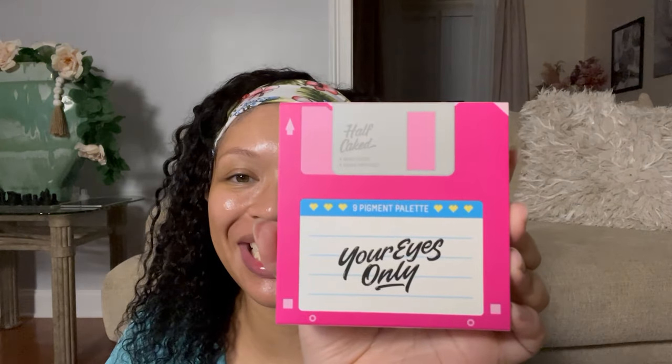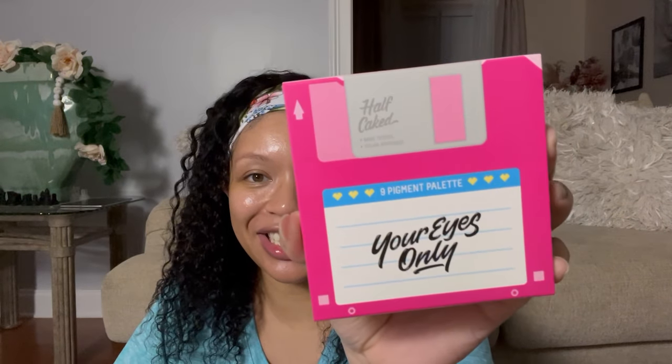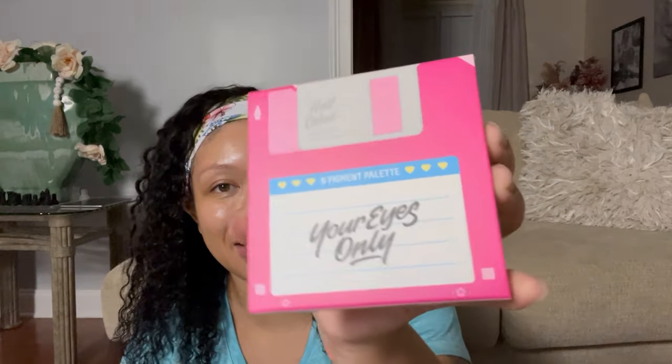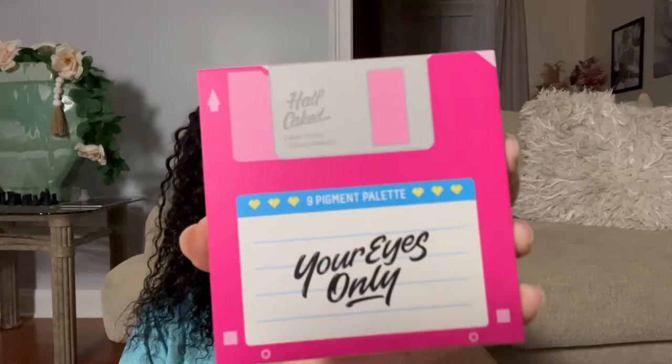This is so fun, bruh. This is a little floppy disk. The newer generation is gonna look at this and not know what the F it is. But before there were CDs that you put into your computer, you had to put floppy disks. And I remember the floppy disk era, okay? I'm a 90s baby, so I remember very vividly having floppy disks.